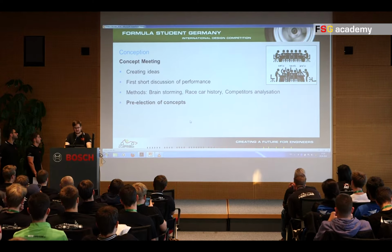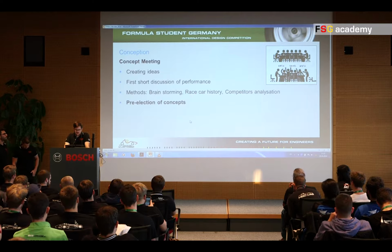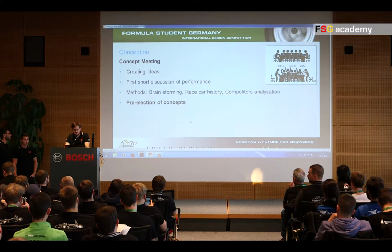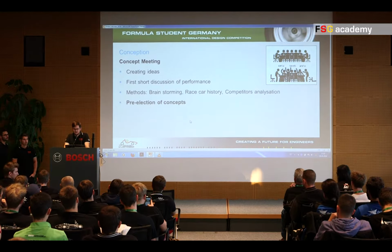In the concept meeting, it's mainly about creating the ideas. Afterwards, a short discussion helps to identify different perceptions and to reconsider criteria for exclusion. The methods there go from simple brainstorming to literature research, for example about race car history or the evaluation of competitors.